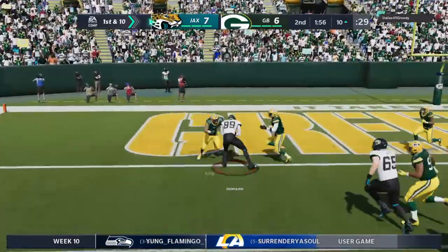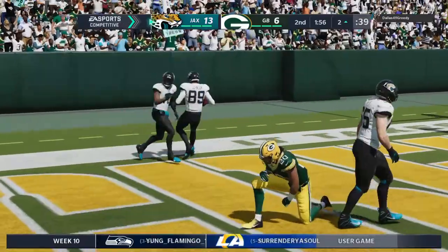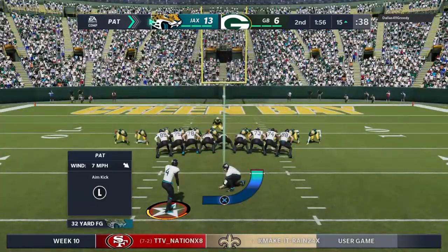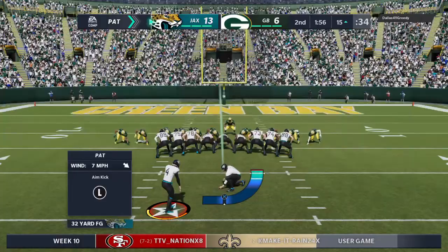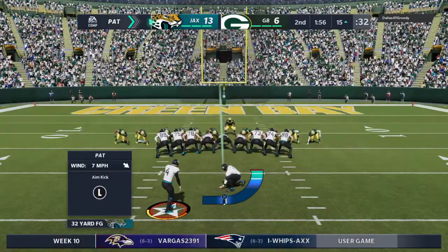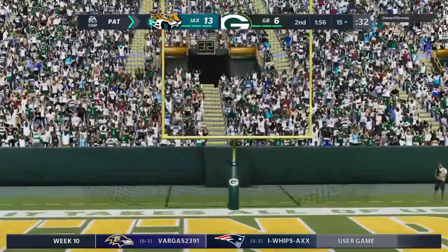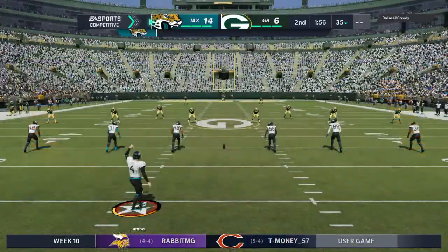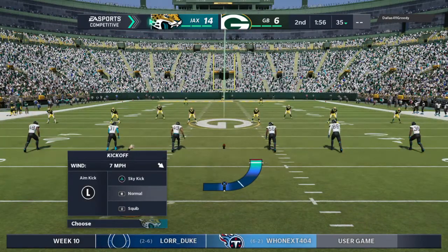Quick hitter here, it's complete. And he will get this into the end zone for a Jaguar touchdown. Colin Johnson with his first career NFL touchdown. And the Jaguars add 6 to their lead. And it's up. It's good. Makes the score Jaguars 14, Packers 6.